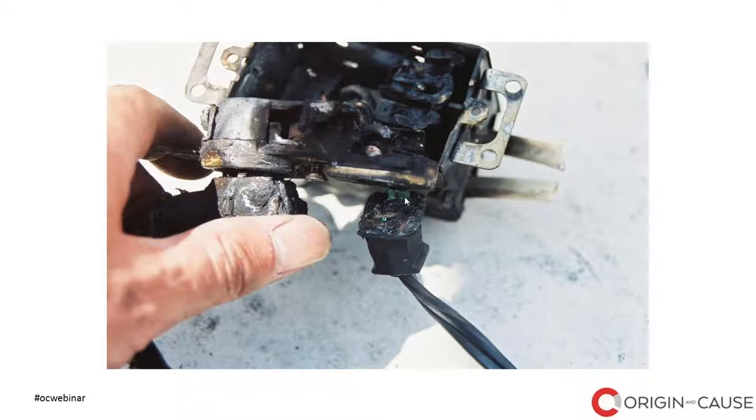What has happened here is because that receptacle box is not watertight or even moisture resistant, moisture collecting in the sail locker is infiltrating into this receptacle, and over a prolonged period of time it's caused corrosion, and we had a high resistance failure within the receptacle.